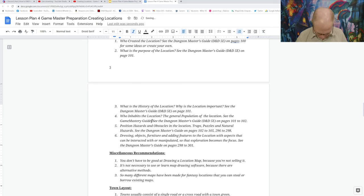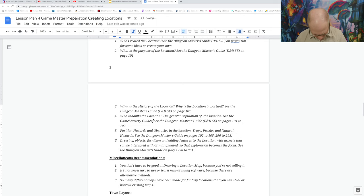And that is Pathfinder 1E, on pages, and the page numbers for this are, where are you? No. It's page 182, right through to 183. Now, it doesn't sound like a lot of pages, but I can assure you there's probably more here than there is in the Dungeon Master Guide for D&D 5e. Okay, it's probably done a better job. There are probably websites that do a better job than this.